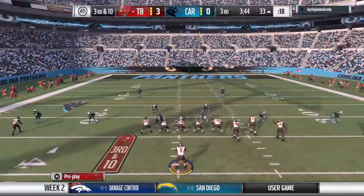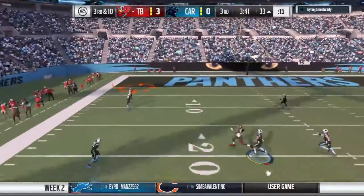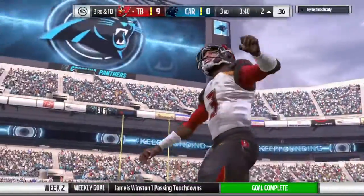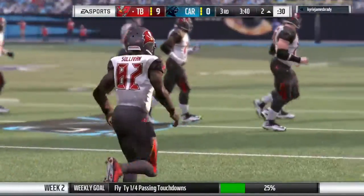5 wides in the game, 4 of them to the right side. On third down, Winston. He's going to rifle one. Touchdown, Tampa Bay. Their dangerous wide receiver. His second touchdown on the season. And the Buccaneers here finding a way to stretch their lead.